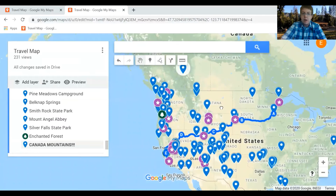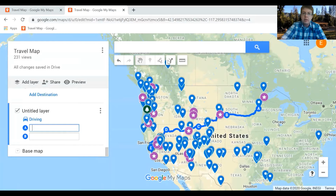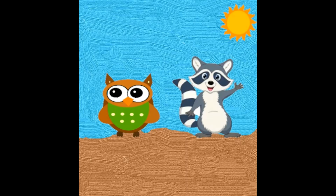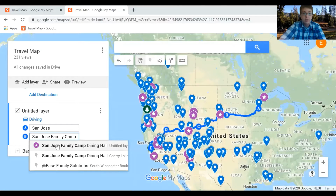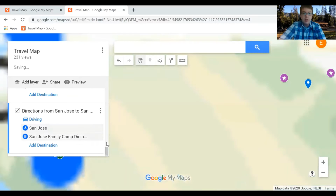Another thing I can do on Google My Maps is add directions. I'm going to click on my Add Directions button and get driving directions from, let's say, San Jose as my origin point and my destination point. Where else but San Jose Family Camp? San Jose Family Camp Dining Hall is on here, and it'll run me directions.